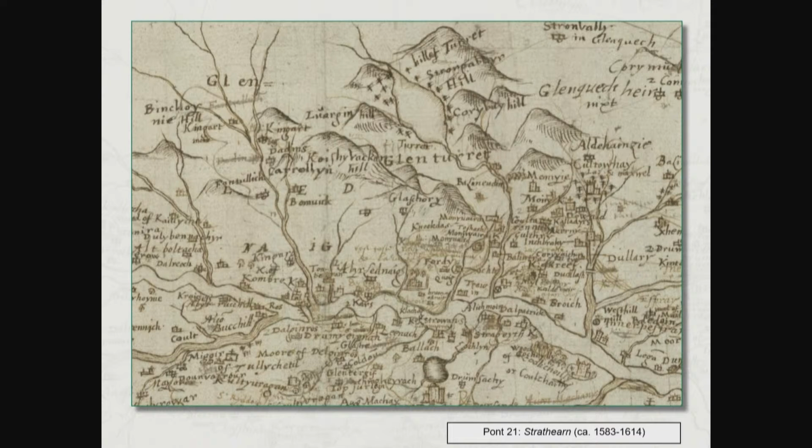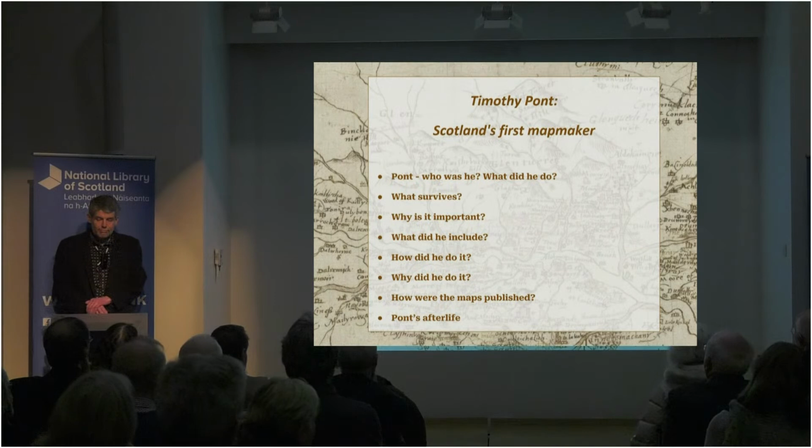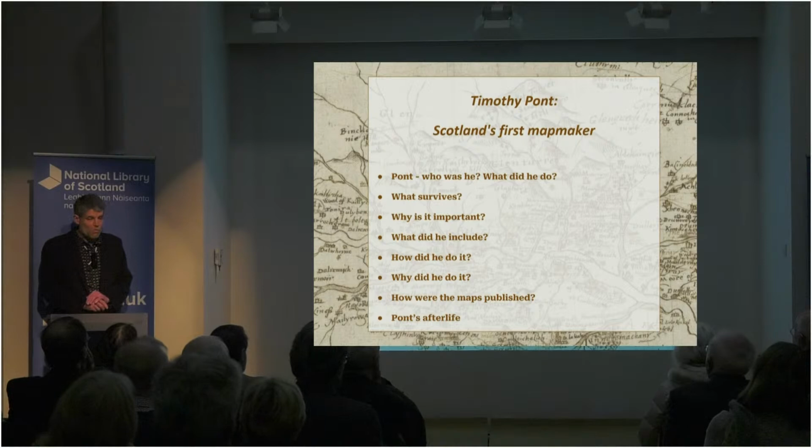We've a lot to cover today and a lot of questions. Who was Pont? What did he do? What material survives by Pont and why is it important? Part of the answer to this lies in what Pont chose to show and describe. Another important question is how did he do it? The practicalities of his surveying and drafting. And perhaps most interestingly, why and for whom?